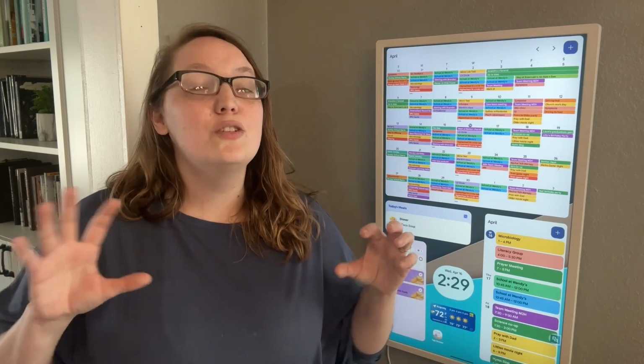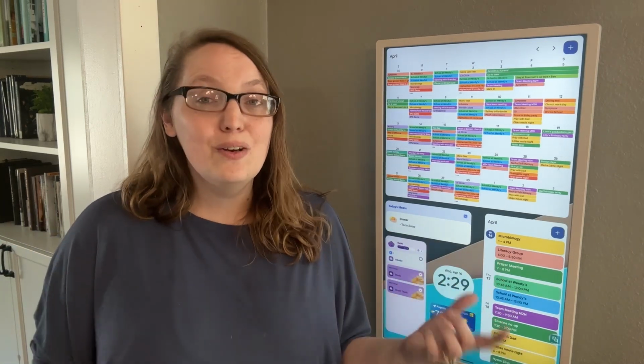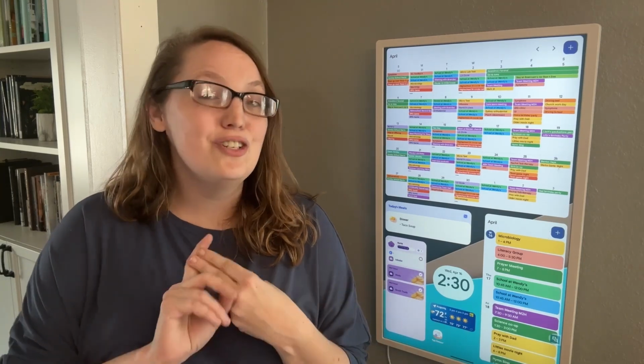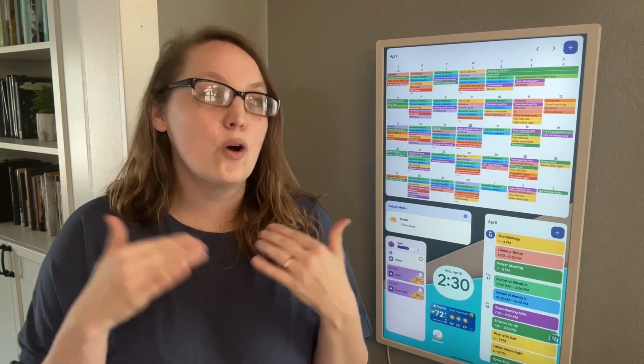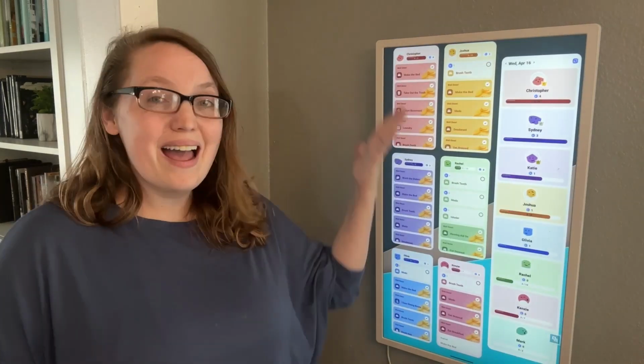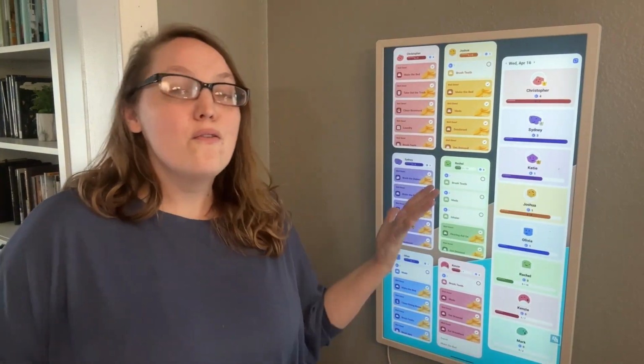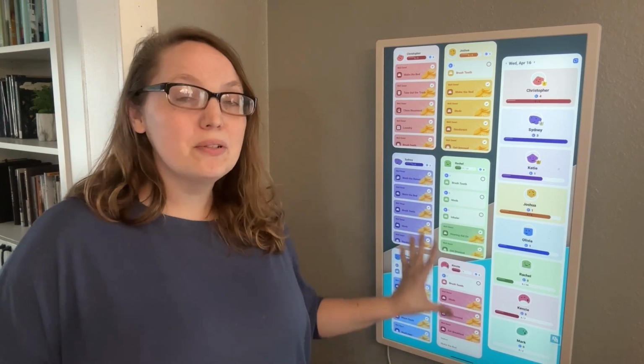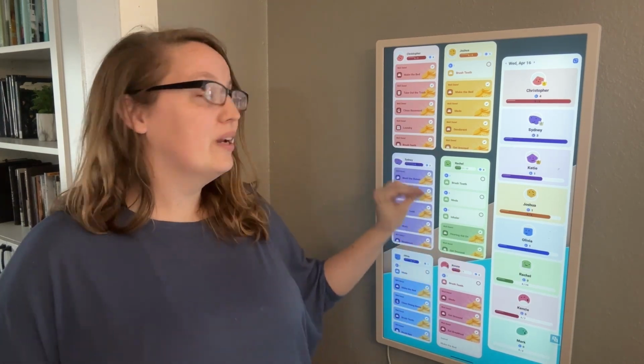morning. But what has really leveled up this calendar for me is the addition of the brand new meal planner and chore app that Cozyla has just come out with. I'm going to show you guys a quick glance at what that looks like. So I have a whole screen set up here for our chore system. This has all 6 of my kids able to have their own color-coded level.